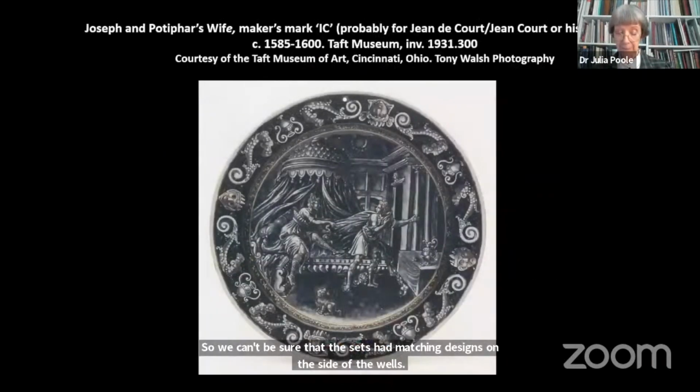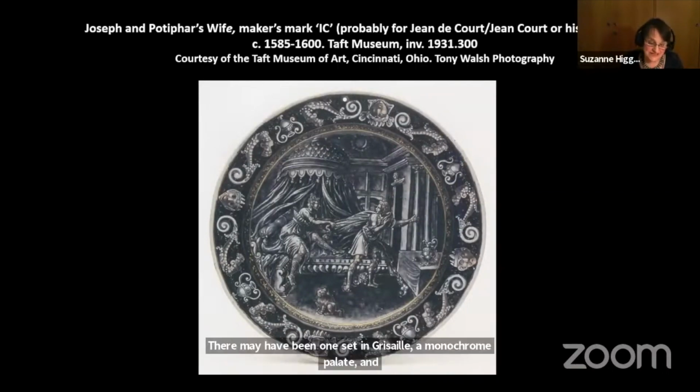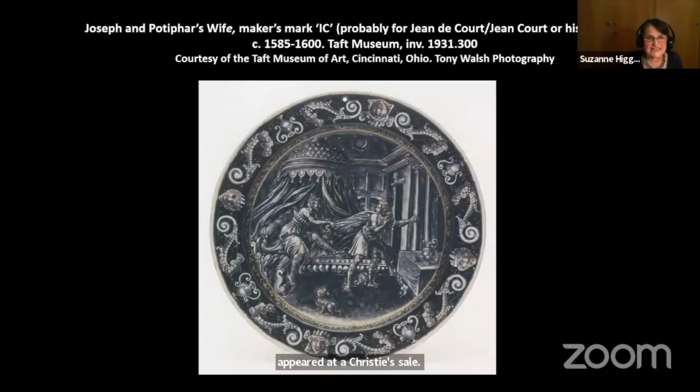There may have been one set in grisaille, a monochrome palette, and here you see an example. We know of 2 Joseph plates in grisaille, Joseph and Potiphar's wife, which you see on the screen, which is in the Taft Museum in Cincinnati, and Benjamin being presented to Joseph by his brothers, which appeared in a Christie's sale in 1983. The 2 subjects are well spaced out in the story, so this kind of supports evidence of a set, as the second subject wouldn't have stood well on its own.